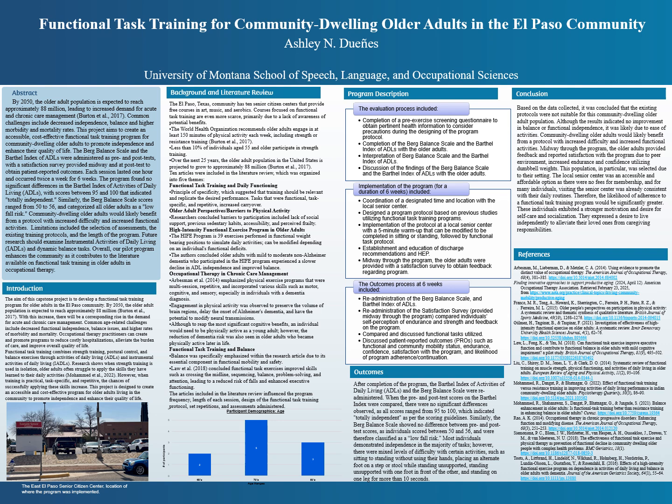By 2050, the older adult population in the United States is projected to grow to approximately 88 million, leading to a rise in demand for acute and chronic care management, along with common age-related challenges that include decreased functional independence, balance issues, and a higher rate of morbidity and mortality. The World Health Organization recommends that older adults engage in at least 150 minutes of physical activity each week. Unfortunately, less than 10% of individuals aged 55 and older participate in some strength or resistance training.